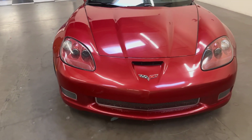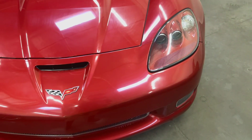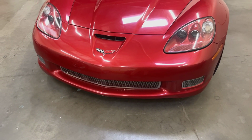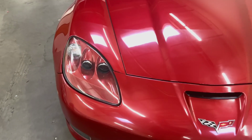So we're gonna start with the front end. This car has PPF on it, and it's kind of aged, so you can tell it's a little bit more dull now. If you don't know what PPF is, it's designed to help protect the front end against rock chips, tiny road debris, just because these cars do sit really low to the ground. Pretty common to see guys do that to these cars.